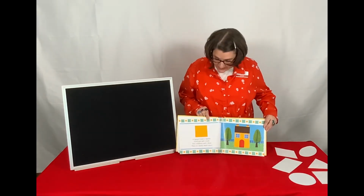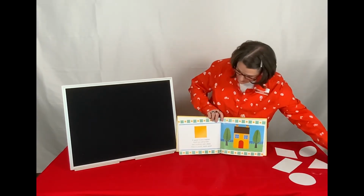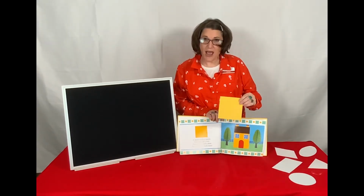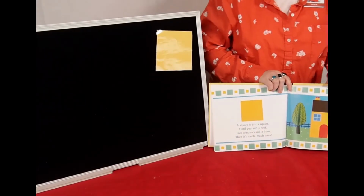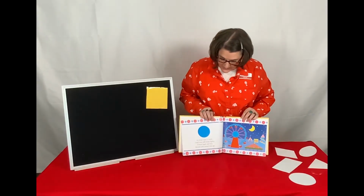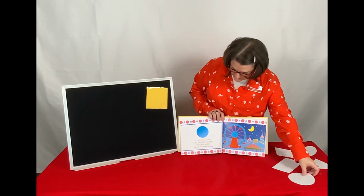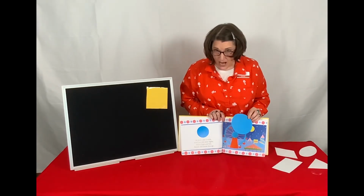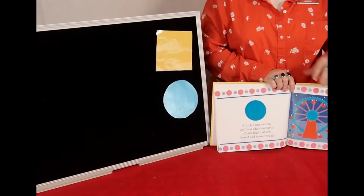A square is just a square until you add a roof, 2 windows and a door, and then it is so much more. And there's our square. A circle is just a circle until you add some lights. Chairs high and low, round and round they go. And there's our circle.